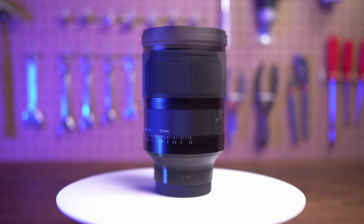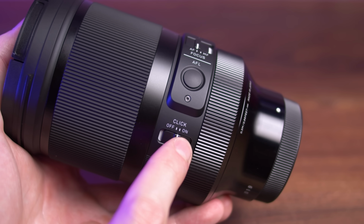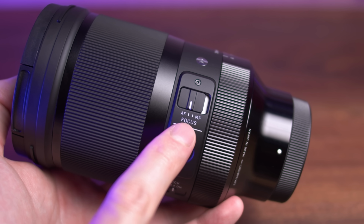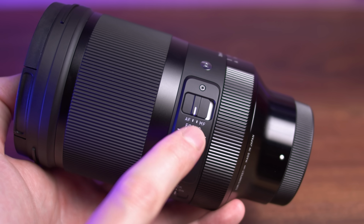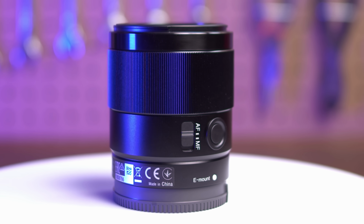It's about 1 inch longer than the 1.4 version and weighs over 1,000 grams or just around 2.5 pounds. It has an 82mm filter thread and an aperture ring that can be declicked using a switch along the side. Other controls include the AF/MF selector, which can also be found on the 1.4 version, and a function button that you don't normally see on Sigma lenses. It exists on the Sony 1.8, but it's usually only found on Sony lenses.